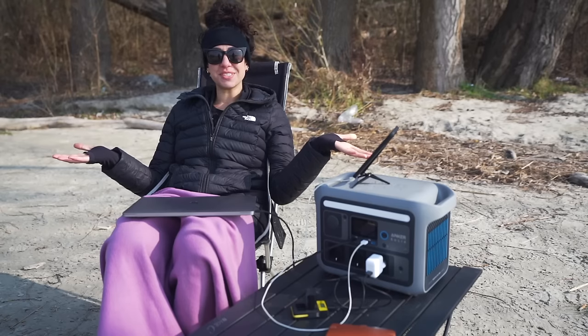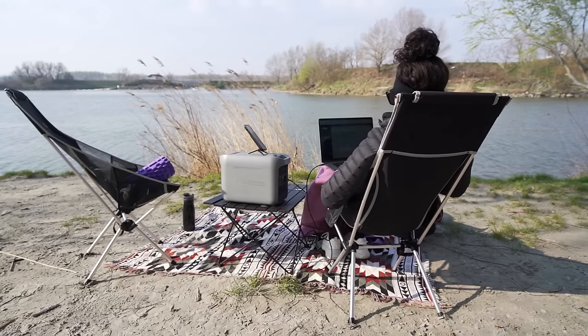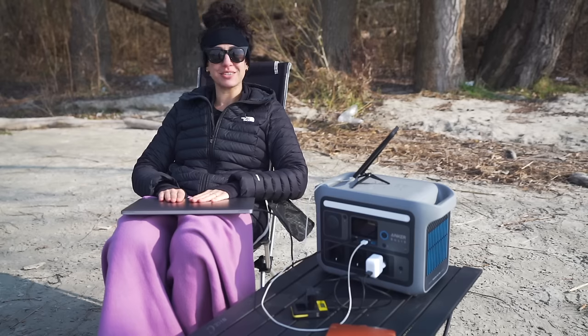On such a beautiful day, instead of working inside the van, we're able to come right down to the shoreline and crunch through a few hours of computer work.